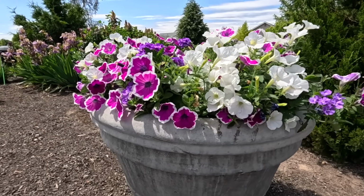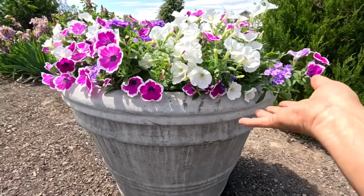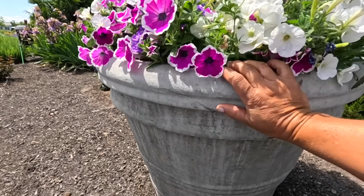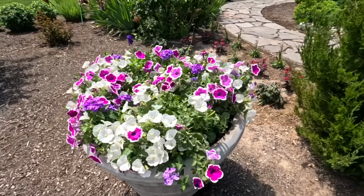Now this one in particular, I expect to see all three of these cascade down and probably cover the pot. By the end of the season, we probably won't be able to see any of the container, which is fine. They'll just be big balls of color and they're going to be gorgeous.